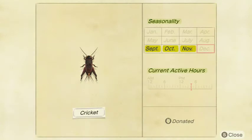Next up is going to be the cricket. Now, the cricket you can find on the ground as well, just hopping on the ground. It sells for 130 bells in Nook's Cranny. You can find this from 5 p.m. to 8 a.m. in the months of September, October, and November in the Northern Hemisphere, and March, April, and May in the Southern Hemisphere.